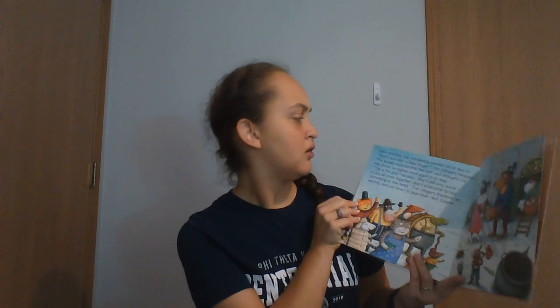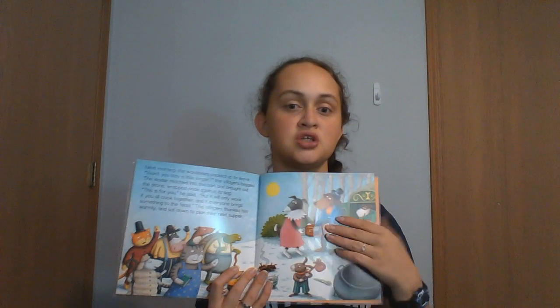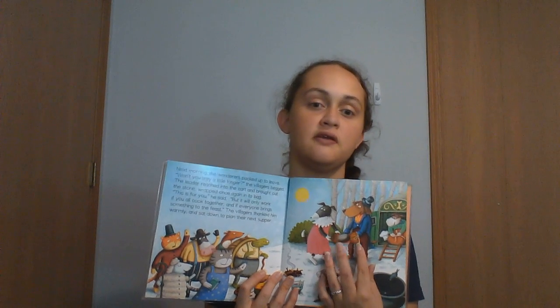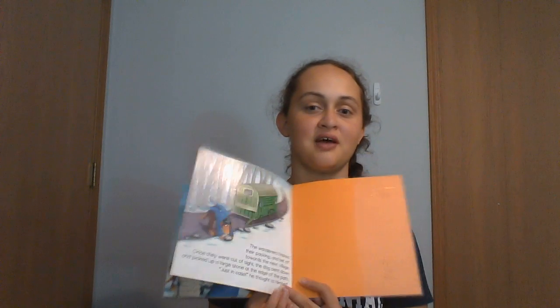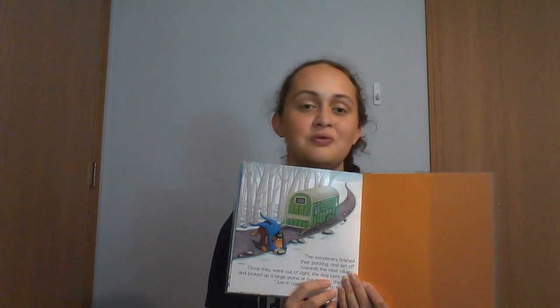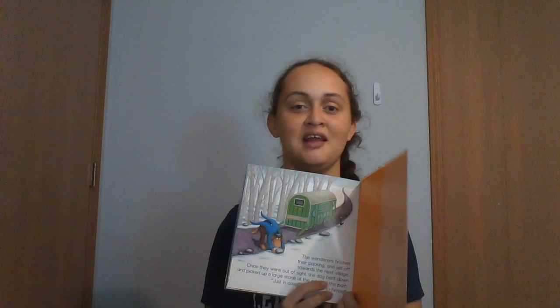So the next day, as the wanderers are getting ready to leave, they give the stone to the village, saying that they can keep it. But in order for them to use it, they all have to come together and bring something to put into the stew. And then at the very last page, as he's leaving town, he reaches down and picks up an old stone off of the road, saying, just in case.